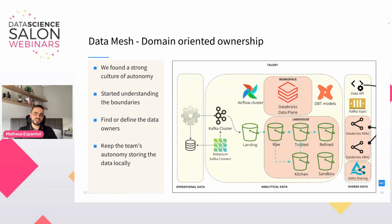As you can see, each domain uses the components they need from the data platform to reach their goals. In this case, we have our core domain, talent, as a data producer. They need at that time to use Debezium to send data from relational databases to the Kafka cluster, our event bus. After that, the data is stored in S3 buckets in the domain's AWS account. To transform this data in batch or even streaming, they can run the compute in their own Databricks workspace. The same for orchestration and data models on dbt repositories.